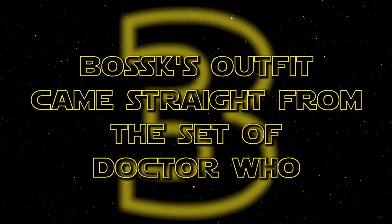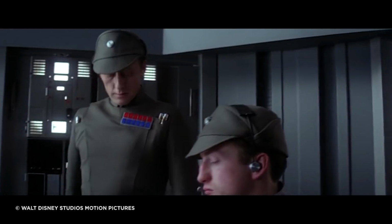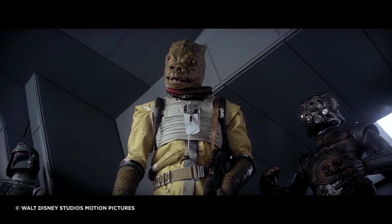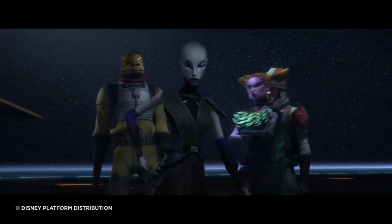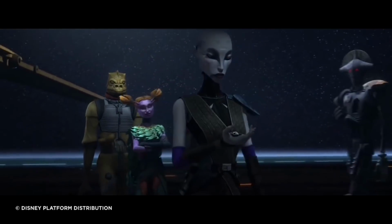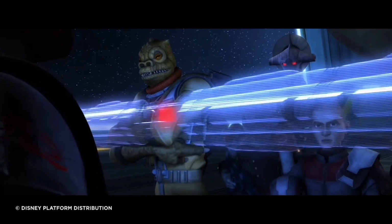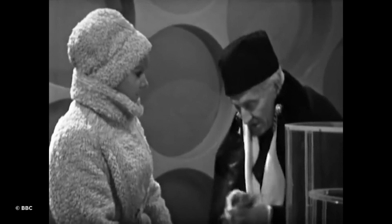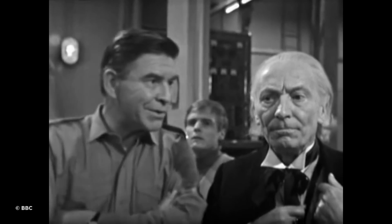Number 3. Bossk's outfit came straight from the set of Doctor Who. In The Empire Strikes Back, one of the more iconic bounty hunters to make an appearance is Bossk, and he's wearing a flight suit that is, in actuality, an RAF high-altitude, high-pressure Windak suit common throughout the 1960s. Granted, unless you flew for the Royal Air Force during that era, it wouldn't be familiar, or would it? Another thing that happened in the 1960s was a little old show called Doctor Who, and that's actually where the costume Bossk was wearing came from.